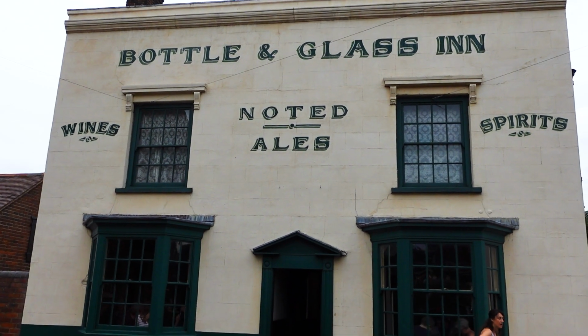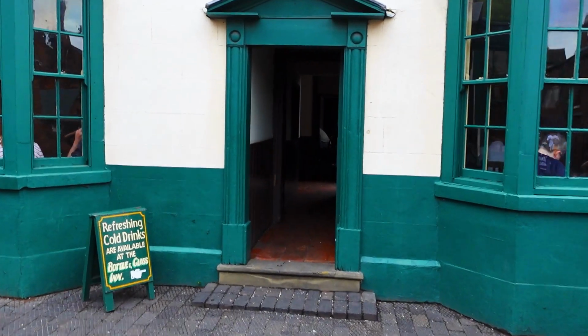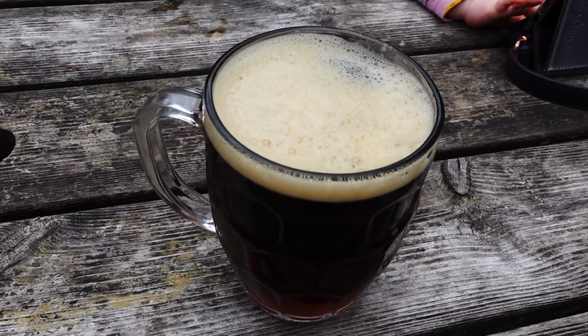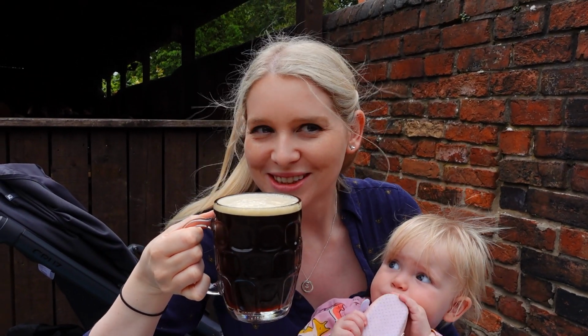Much like with the fish and chips, you can't really come to the Black Country Museum without going in one of the old-fashioned pubs and having a quick pint. So I think that's what we're going to do. Go into the Bottle and Glass Inn and get ourselves a bit of a sneaky pint of beer. Got ourselves a pint of mild to share between us. Yeah, I mean, it's quite a big pint. Wow, a pint plus. It's a pint. Yeah, that's true. It looks bigger in those. It looks bigger.